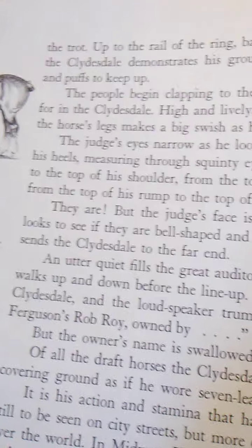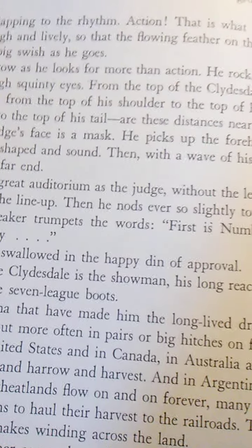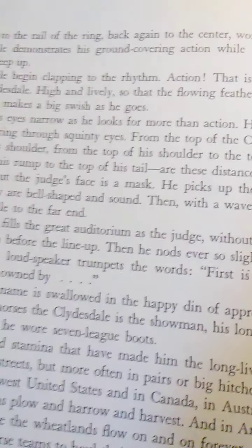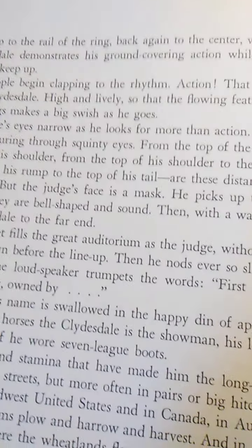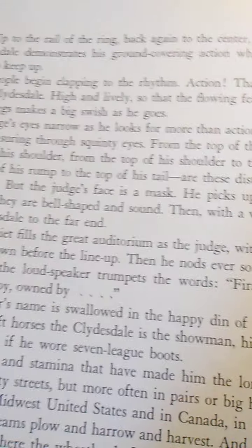Up to the rail of the ring, back again to the center, working both ways, the Clydesdale demonstrates his ground-covering action while the groom huffs and puffs to keep up. The people begin clapping to the rhythm. Action. That is what they look for in the Clydesdale, high and lively, so that the flowing feather on the back of the horse's legs make a big swish as he goes.